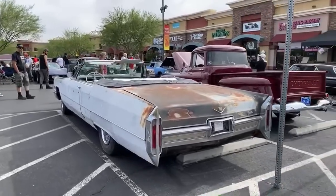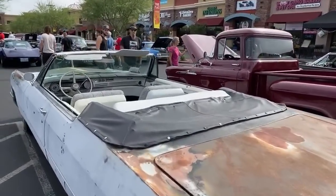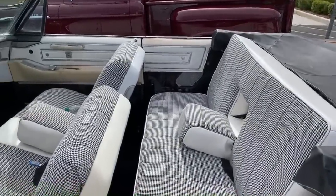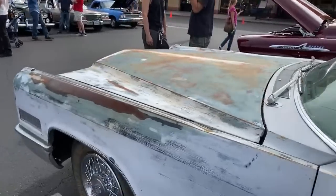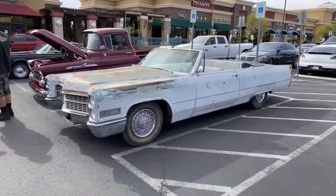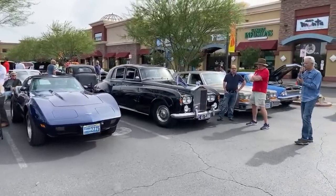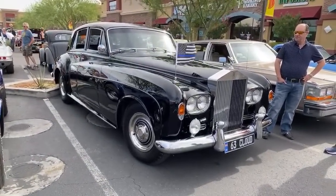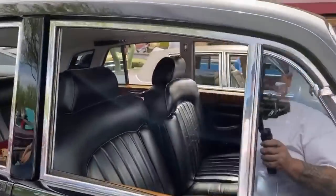Was that Cadillac that came rolling in? It's got a nice seat upholstery. Check out this 1963 Cloud Rolls Royce. Look at this sucker. What a beauty. I actually could smell the leather outside this thing.